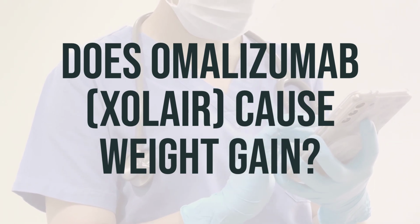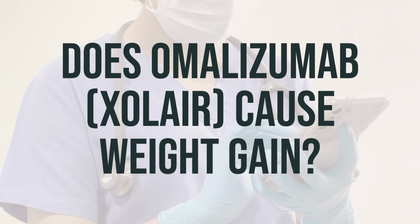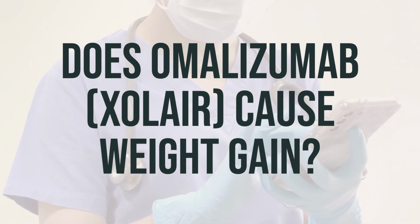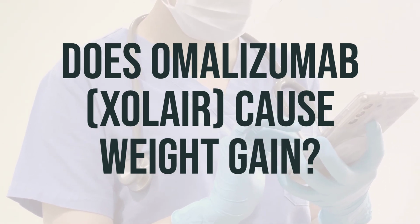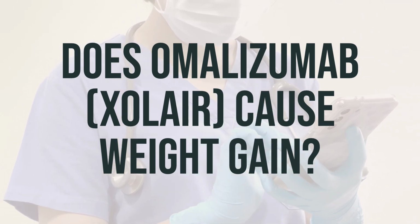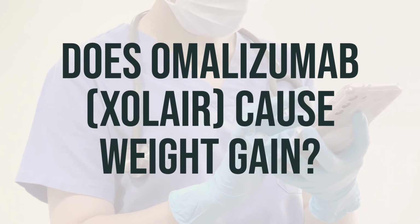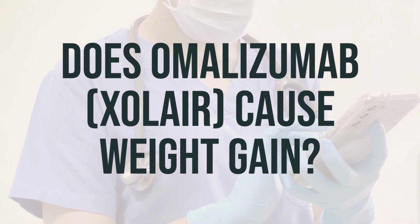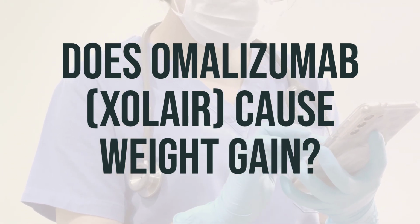When it comes to weight, omalizumab, also known as Xolair, has not been officially listed as a medication that can cause weight gain as a side effect. In fact, some studies have suggested that it may even cause weight loss, but the evidence is not conclusive. There has been one reported case of omalizumab being linked to weight gain, but more research is needed to confirm this. Overall, research has shown that omalizumab is effective for people of all weights, so weight should not be a concern when considering this medication.